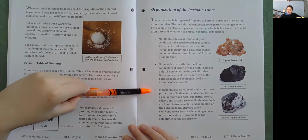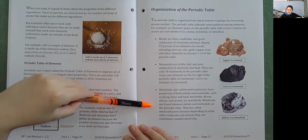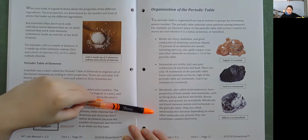Metalloids, also called semiconductors, have properties of both metals and nonmetals, such as being shiny and hard but brittle. Boron, silicon, and arsenic are metalloids. Metalloids are found between metals and nonmetals on the periodic table. They are called semiconductors because, depending on what other molecules are around, they can sometimes conduct electricity.